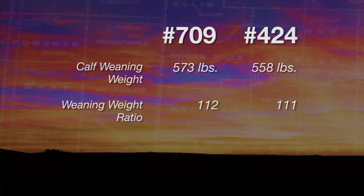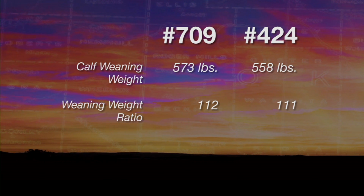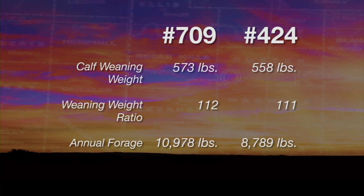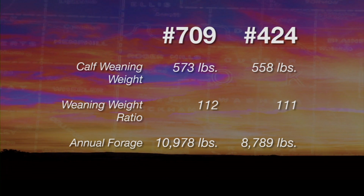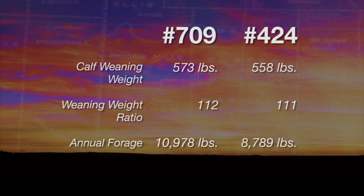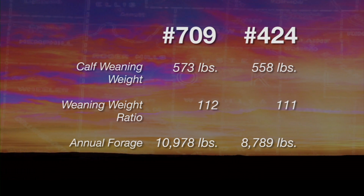But then if we look at the input side of the equation, there's obviously some big differences. And the smaller cow, 424, consumes over a ton of forage less in a year. And she does that and still produces a calf that's very comparable to 709. So those are extreme differences. It's one cow's at the lower end of efficiency and the other is at the higher end.